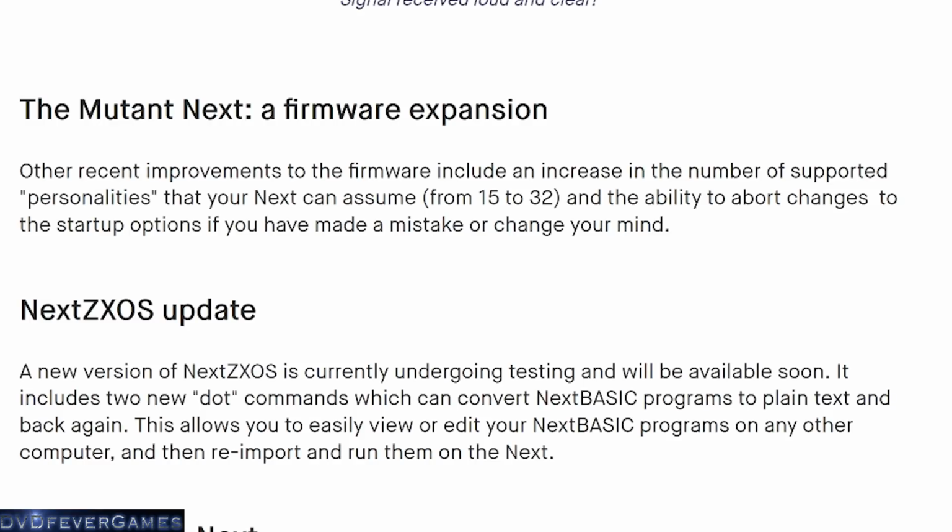The Mutant Next, a firmware expansion. Other recent improvements to the firmware include an increase in the number of supported personalities that your Next can assume from 15 to 32, and the ability to abort changes to the startup options if you have made a mistake or change your mind. Next, ZXOS update.